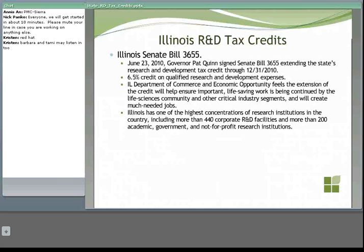But one thing that is very interesting about this is that Illinois has one of the highest concentrations of research institutions in the country, and that includes more than 440 corporate R&D facilities. So I think that is an indication that Illinois wants to be an R&D center, and they want to show that R&D is much required within Illinois as well as within the United States itself. So they offered to extend it through 12/31/2010 without the federal being extended.